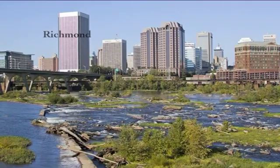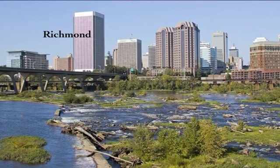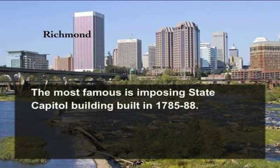Richmond. Richmond is the capital city of state Virginia and a calm city. Richmond has some historical value as well, since it served as the first Confederacy capital from 1861 to 1865. The most famous is the imposing State Capitol building, built in 1785 to 88. Richmond also has some battlefield memorials, canal walks, and many historical sites to visit.